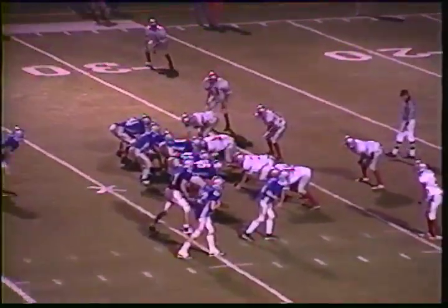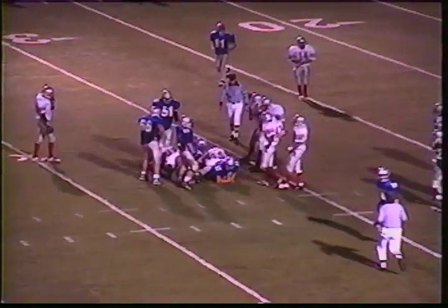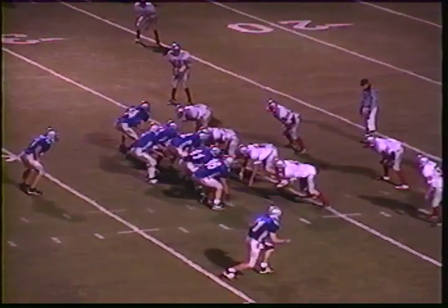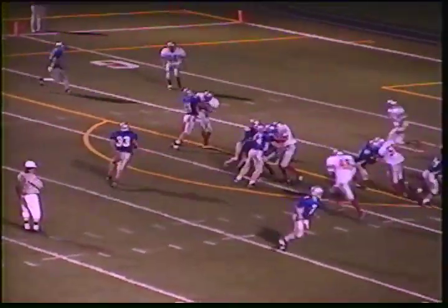Certainly a different situation now. From the 33. Handoff. Snyder again. This time not much. Maybe a yard. It'll be 2nd down. St. Joe came out and did exactly what they wanted to do. Dropping back, Walker, short drop, throws. Caught by Shum. He's inside the 10 to the 9. Another 1st down. He solidified himself as a legitimate threat. 1st and goal from the 9.